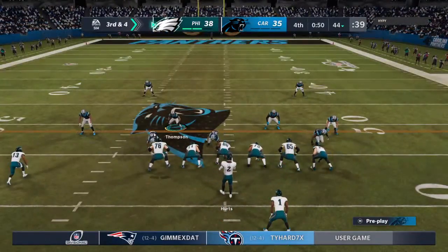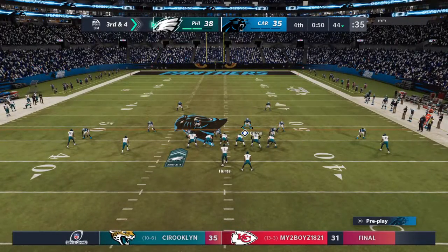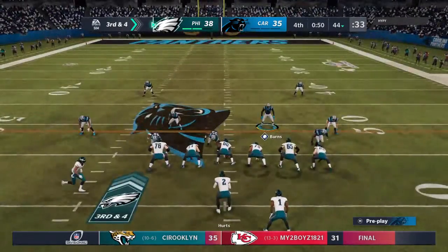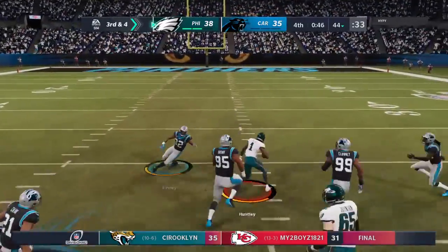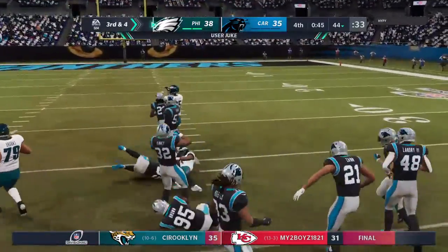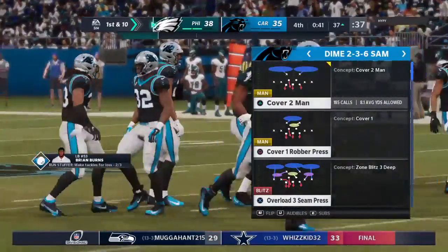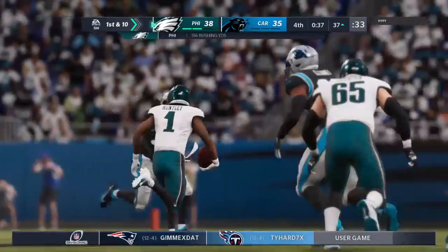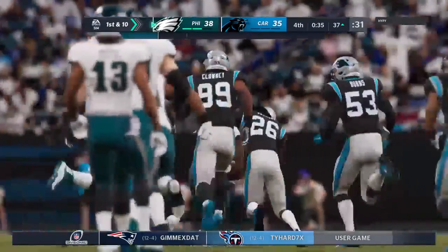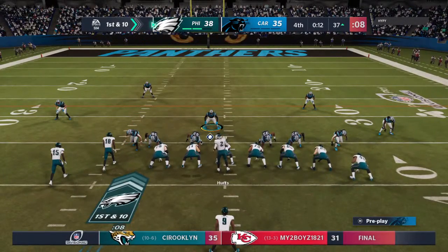And it looks like we've got a dime set here defensively. 6 DBs in the game. They'll run it here with Huntley. And he is tackled inside the 40, not quite to the 35. A big pickup there, and without question, that should be more than enough to wrap this one up. 18 on the play. First down. Line of scrimmage, the 37 on 1st and 10.